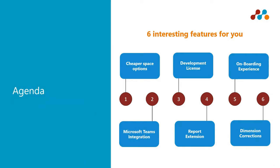So today we are going to discuss the 6 most important feature releases, I believe, in Business Central 2021 Wave 1. What are those 6 topics? We will talk about the changes coming up for the disk space allocated to you when you buy a new Business Central instance or upgrade to it from an earlier version of Dynamics NAV.